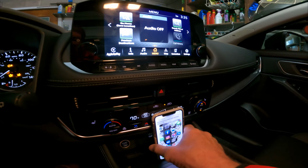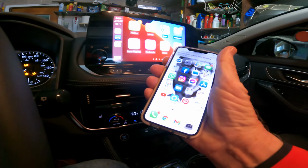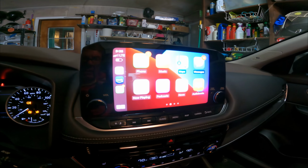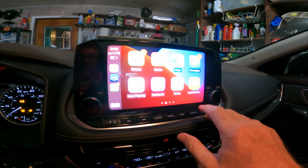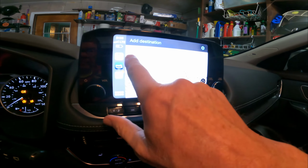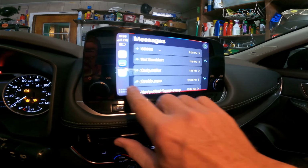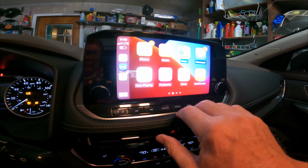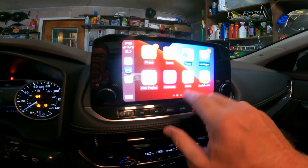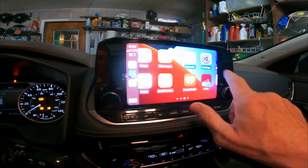When Margie gets in with her phone and key, it will automatically connect without any cables, and her icons will come up on the screen here, and she has most of the same things. She can phone or use Google Maps, all her text messages. She can use her voice commands to text messages and receive text messages. She has a number of screens that she can scroll through.